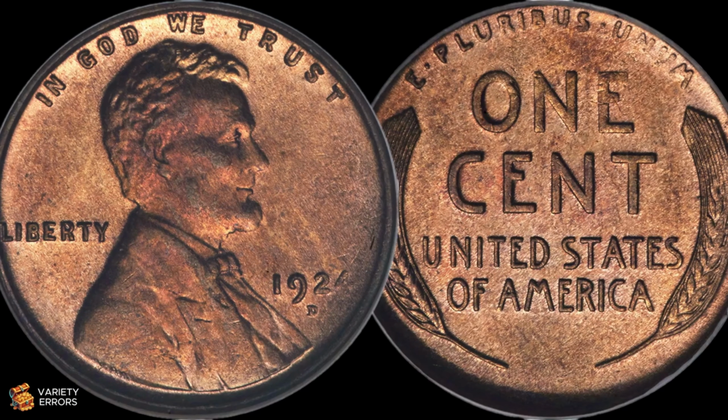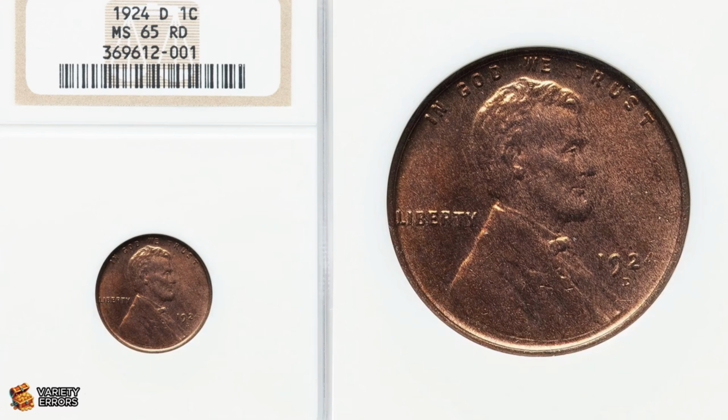Next we head west to Denver, the source of one of the lowest mintage cents of the decade. The 1924 D had a mintage of just over 2.5 million. And while that number seems respectable, survival in full red mint state is nearly non-existent. This MS65 red 1924 D sold for $5,520 in February of 2025.